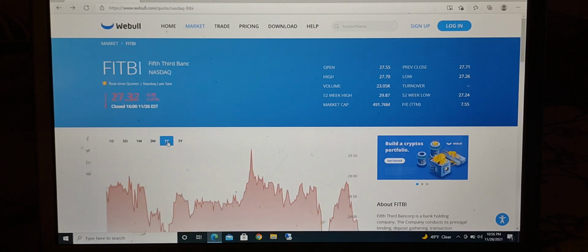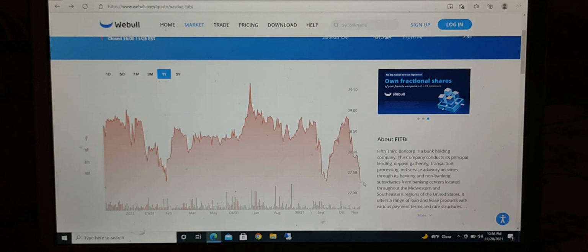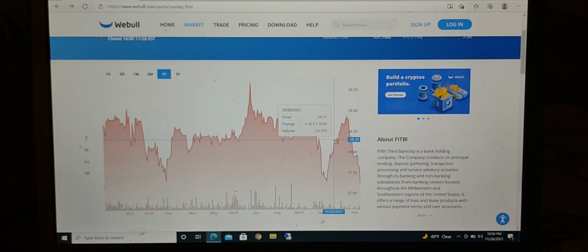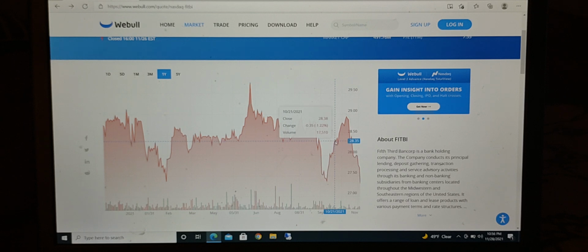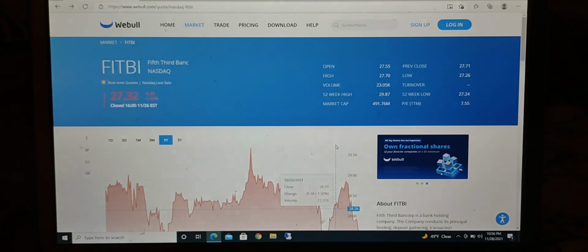So there we go. I have the 1 year chart, sorry. So it dropped down, went flat again, went down, went up, went down again. So it looks like it's just trying to fight the 28, pretty much the low $28 mark. So 28 and 30 cents. It touches a lot of points there. If you want to be more accurate, 28.25. So that will look like a nice buying opportunity for this bank.